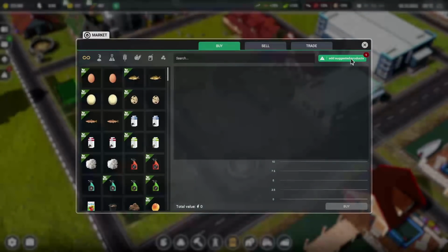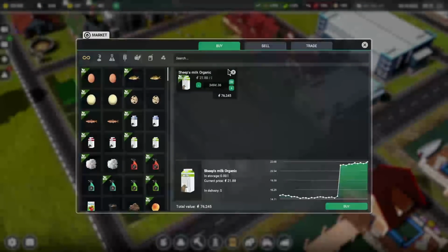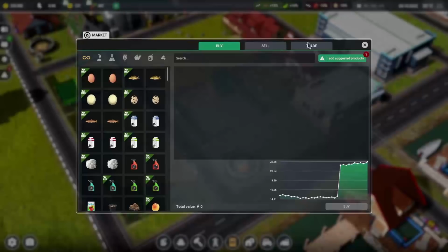Add suggested products? What's that? Oh, that's basically saying you haven't got enough of this. Your factory's not working. Buy some of it in for a... What? You want me to buy in 3,484 kilograms or litres, whatever it is, of that? I rather think not, game. Let's not do that right now.